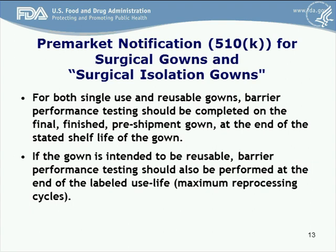claimed shelf life. If the device or gown is intended to be reusable, in addition to demonstrating the barrier performance at the end of shelf life, the performance of the gown at the end of the maximum reprocessing cycles should also be demonstrated. The reprocessing protocol used to assess the liquid barrier performance at the end of the labeled use life should be similar to the reprocessing instructions included in the labeling. The maximum number of reprocessing cycles should also be stated on the labeling.